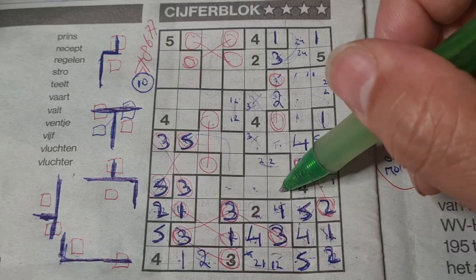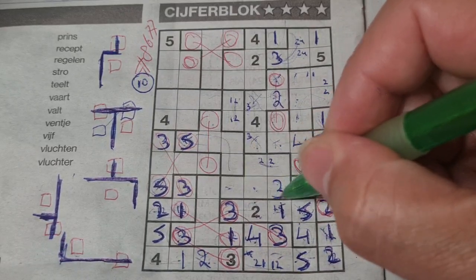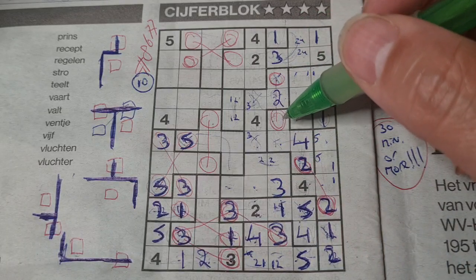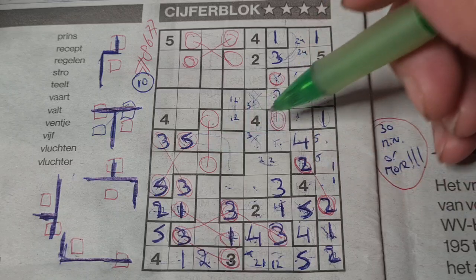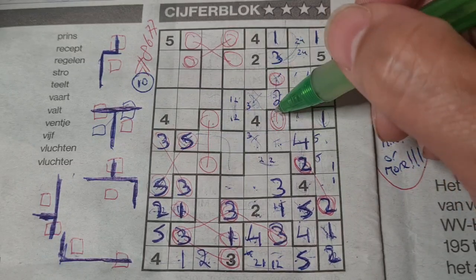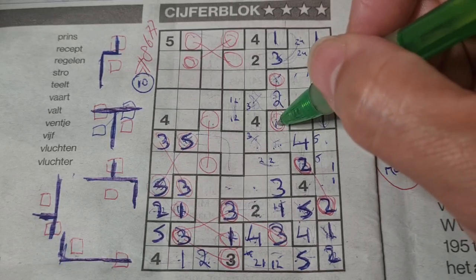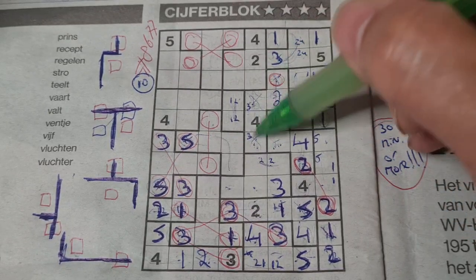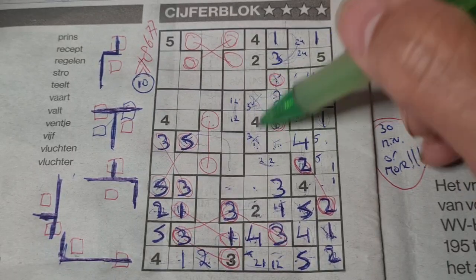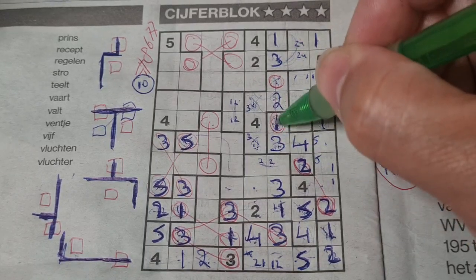I think this box should be a 3 because it can be 1, can be 2, should be a 3, can be 4, can be 5. Yes, definitely 3. Then 2 numbers left in this quadra box for numbers 1 and a 3. Well, I cannot place the 3 here because we need a 3 in one of those 2 boxes. If you place a 3 here, I cannot fill any 3 here or there. So 3 should be here and the 1 goes there.